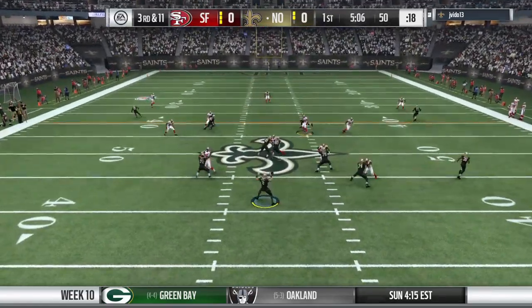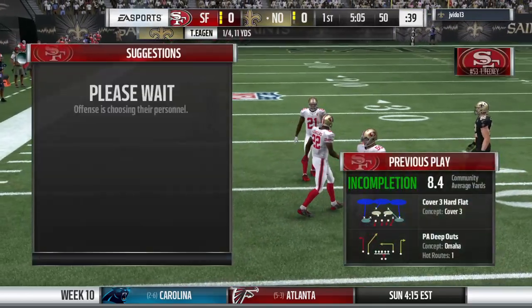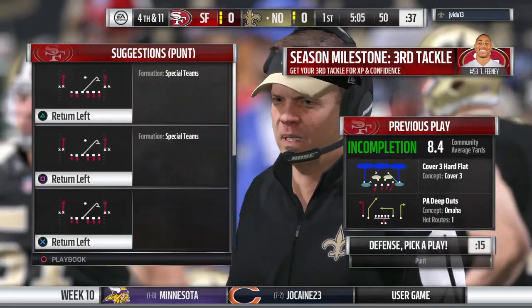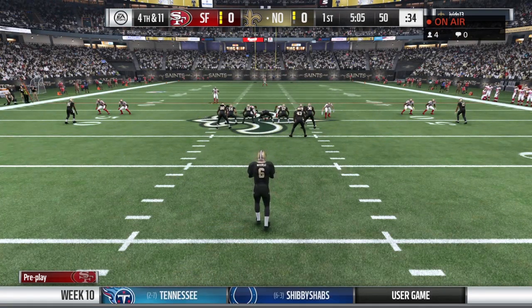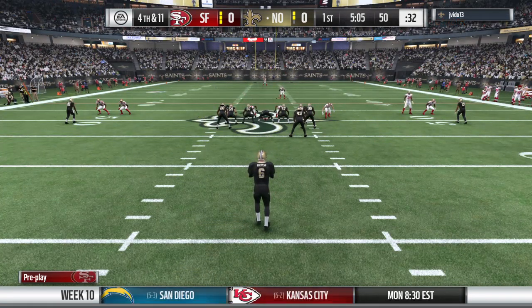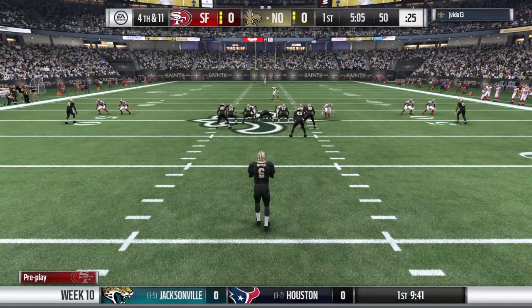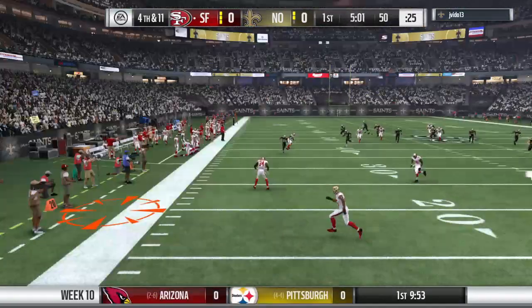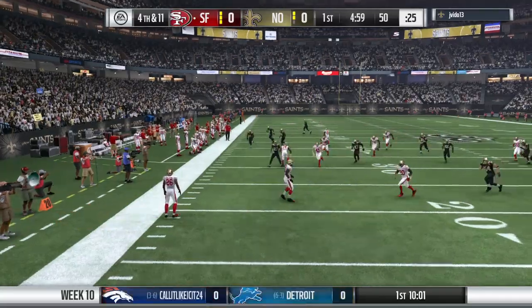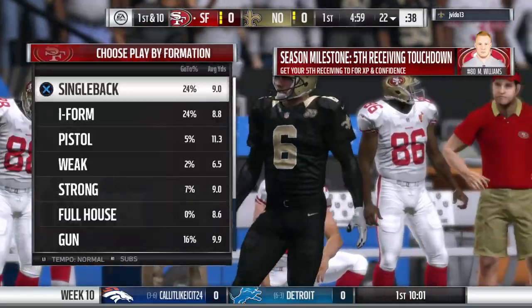From the midfield stripe, they'll look to throw. And that is incomplete. Brandon Cooks, the receiver he was going after. And it's 4th down. Now the veteran punter for the Saints, Thomas Morstead, on to punt on 4th down. Oh, this is off the side of his foot. And no return here. Where will they spot it? They say just outside the 20-yard line.